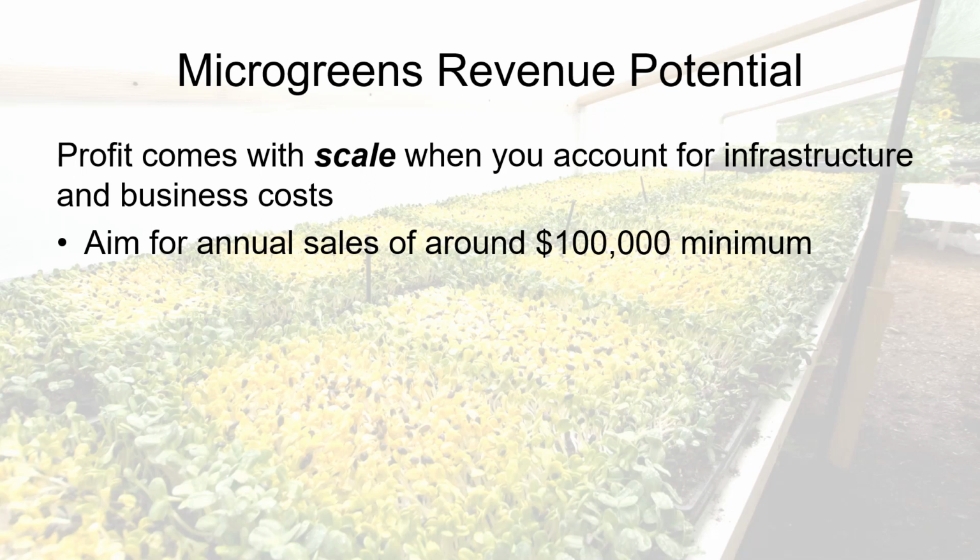And what I've found in looking at my own experience, what other people are doing, and then using the crop planner as a model, is you need to be aiming for sales of around $100,000 a year. And this, to some people, might be like, whoa, that's a lot of money. But this is not your salary, okay? This is your revenue, okay? And remember, this represents how much you are selling. And then you need to think about all the expenses that are going to go into that. And at $100,000 a year, depending on a lot of factors, what you can sell at, what your rental expenses are, all that stuff, this is about a break-even point.